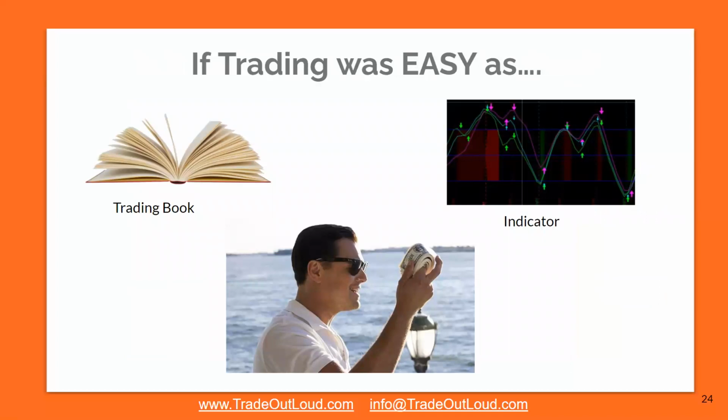So if trading was as easy as, let's say, buying a book from Amazon or buying 20 books or 50 books from Amazon, listen, guys, you're never going to learn how to trade from a book or from a DVD. You need to have real market experience. You need to have solid education that is backed by practice in the market, copying someone that knows exactly what they are doing in the market.